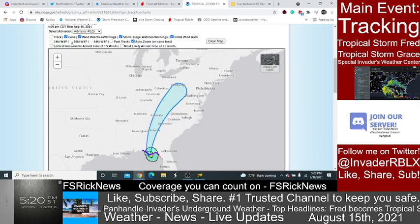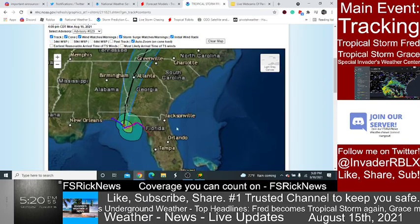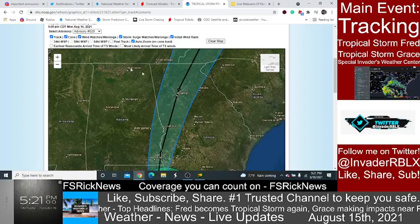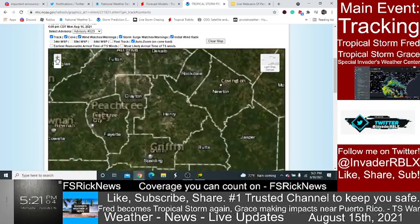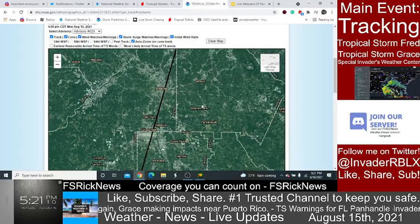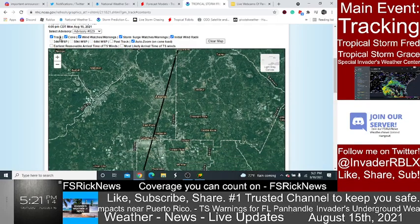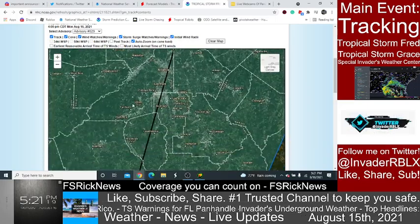So some minutes already. Okay. So as you can see, the system has moved up north. The cone has shifted towards Georgia now. So moving northeastward through Georgia, surprisingly this cone will be going through the heart of Atlanta, so we might feel the impacts here in metro Atlanta at FS Rick News headquarters. We might feel some impacts in that area, so we will feel some winds here.